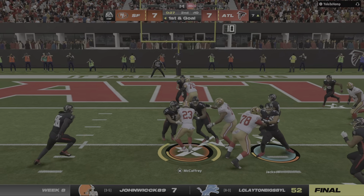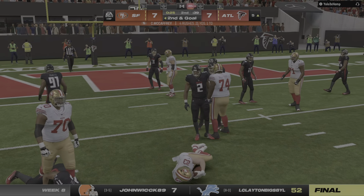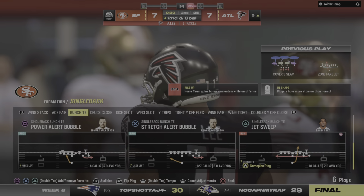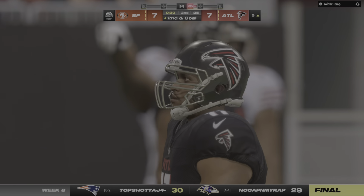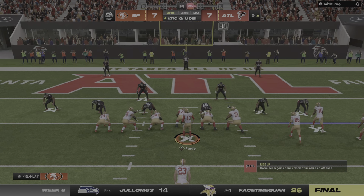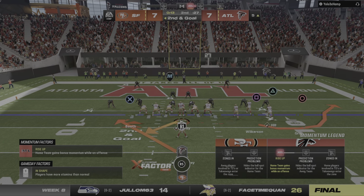They'll try to run with McCaffrey. And he's brought down right at the 5-yard line. Give him 2 on the play. Not a whole lot there on 1st and goal, and that's what you're looking for defensively. You'll certainly live with giving up just a yard or 2 in this situation. And the ball smack dab on the 5-yard line.